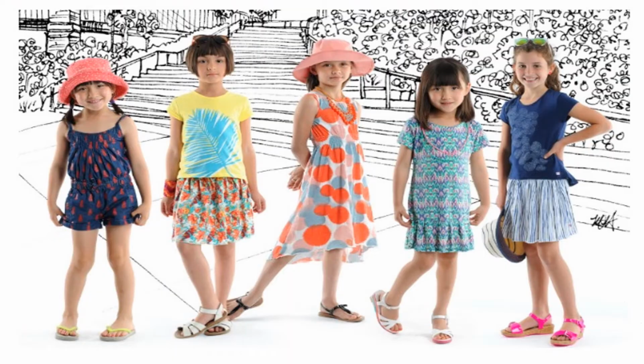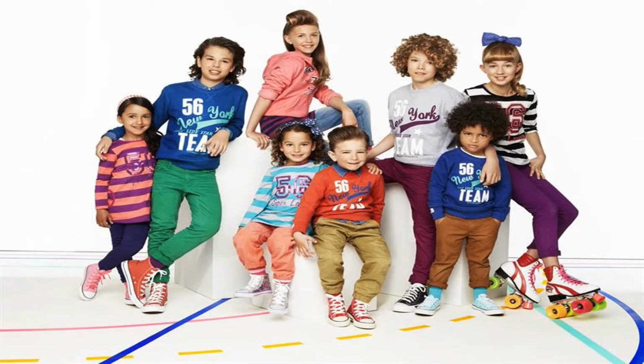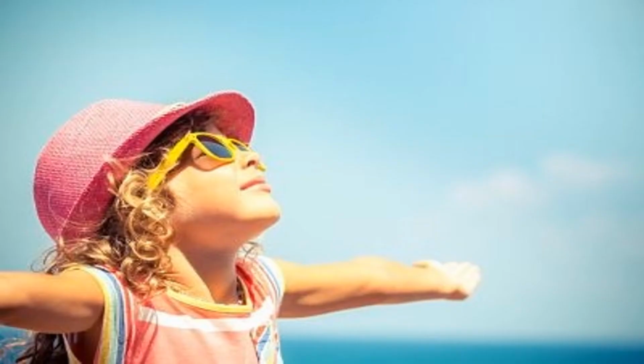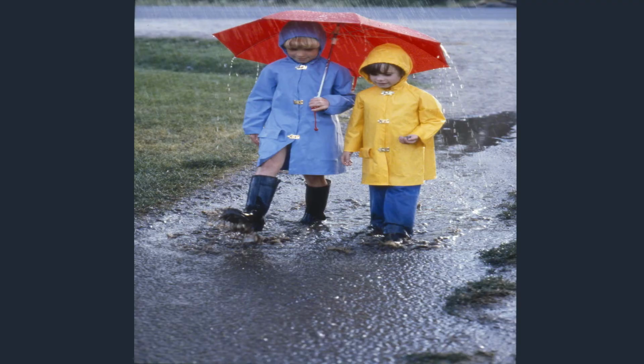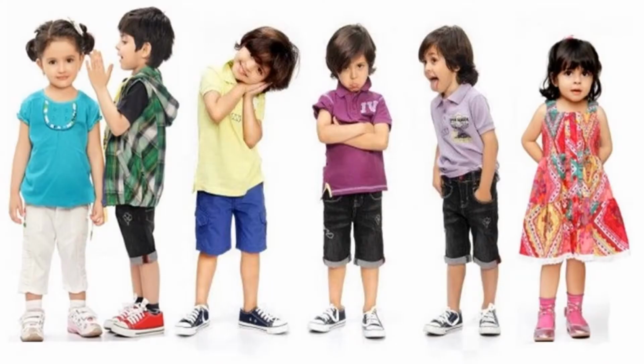We wear clothes to cover our body. Clothes protect us from heat, cold, and rain. Neat and well-ironed clothes make us look smart.